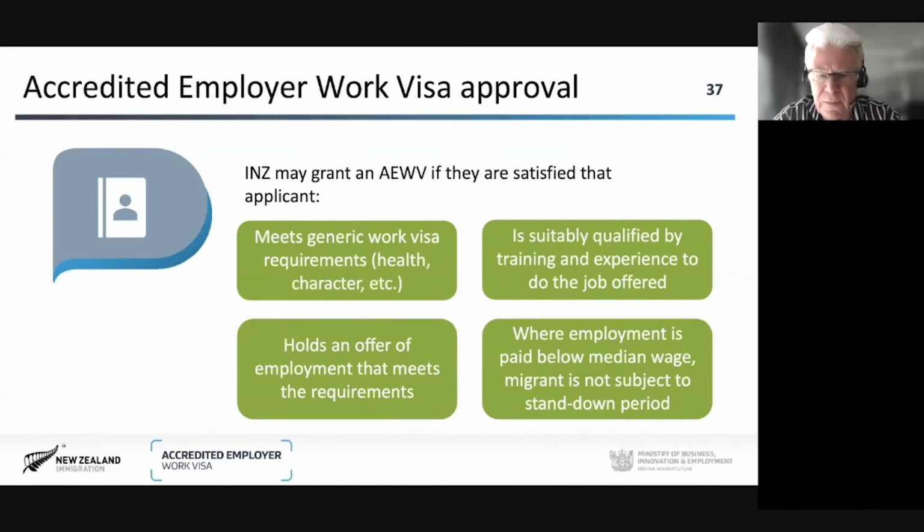So if you've offered a migrant worker a role, but it doesn't meet the advertising or the job description, then clearly we're not going to approve that application. So if you said you must have 5 years experience working as, but the person's only got 3 years, then that could become an issue in terms of, well, that's not what was advertised and that doesn't meet the job description. So they've got to prove they hold an offer of employment that meets those requirements, and where the employment is paid below the median wage, the migrant's not subject to a stand-down period. And so that stand-down period is if you're being paid less than $27.76 an hour, and the stand-down period has been in operation for quite some time, but it's also part of this new changes, that the individual's not subject to a stand down period already when they apply for that particular role that you've advertised. Next one.